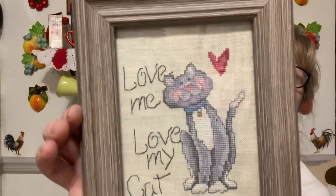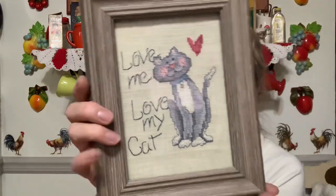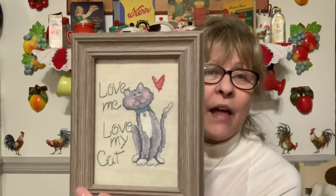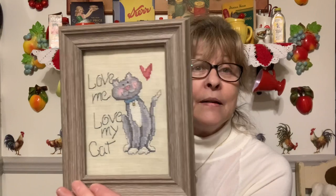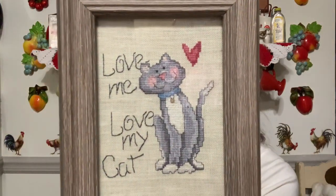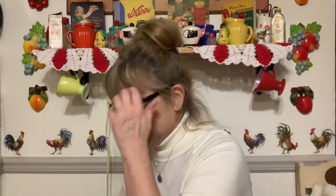This is so cute. How cute is that? 49 cents. This would be like $5.39 at the Goodwill. 49 cents. Look how cute. I love it. Love it, love it, love it.